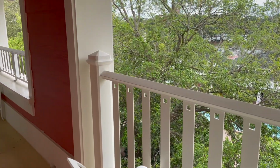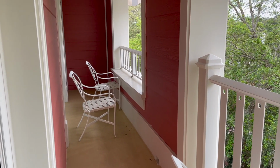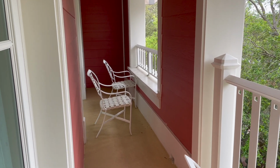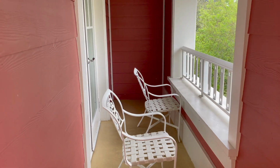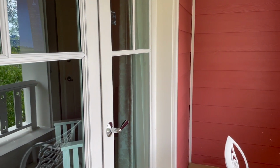Here is our very, very long balcony. Now I will say this balcony is more narrow. The one at Animal Kingdom Lodge was long and wide. So that was really nice. It kind of feels like a really tight squeeze out here. But still, really nice to have this long, long balcony.